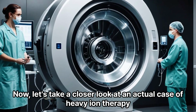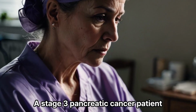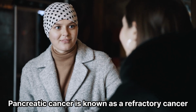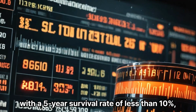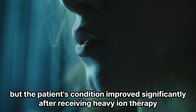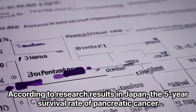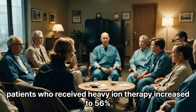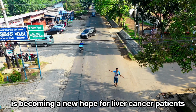Now, let's take a closer look at an actual case of heavy ion therapy. A stage 3 pancreatic cancer patient was treated with a rotating heavy ion therapy machine. Pancreatic cancer is known as a refractory cancer, with a 5-year survival rate of less than 10%. But the patient's condition improved significantly after receiving heavy ion therapy. According to research results in Japan, the 5-year survival rate of pancreatic cancer patients who received heavy ion therapy increased to 56%. In particular, heavy ion therapy is becoming a new hope for liver cancer patients.